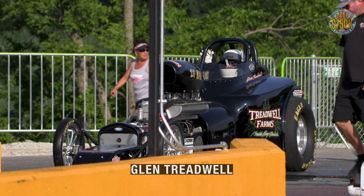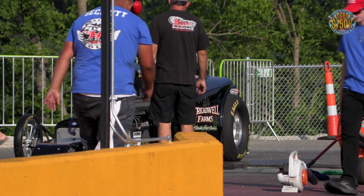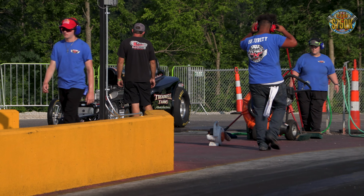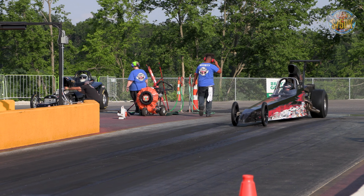Well, it looks like Comp Eliminator is going to be the next out of the gate here. Four cars remaining in Comp Eliminator: Hickey, Treadwell, Linder, and Neff. Those pairings will be Hickey and Treadwell, and Linder versus Neff.